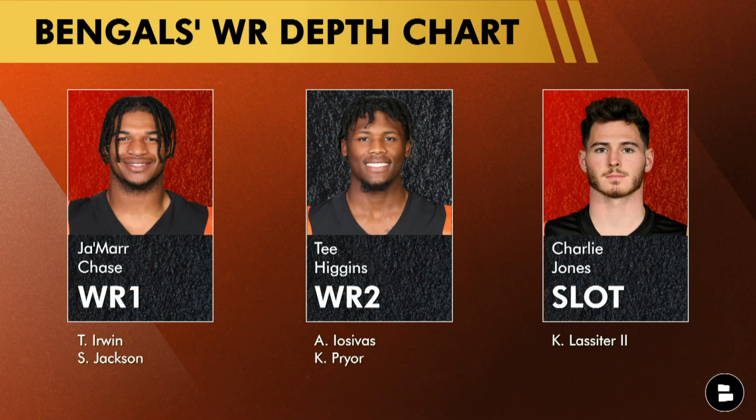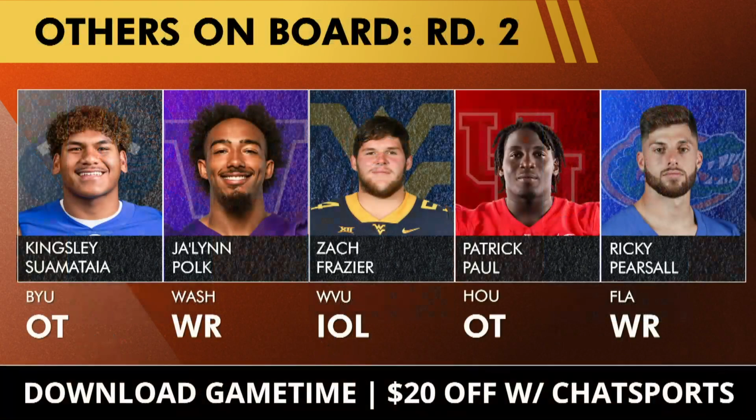You can put him in the slot in year 1, and you have the flexibility to move him outside into year 2 and beyond. Some other players who were on the board here for Cincinnati in round 2. I would have thought a long time about Kingsley out of BYU. I think he could go in the top 40 this year. So if I can get him in the second round, I would probably be hyped about that one and feel great there. Other top receivers, Jalen Polk, Ricky Pearsall were there. I like Pearsall's inside-out game too. I think it'd be a really good fit for Cincinnati, one we've mocked previously.